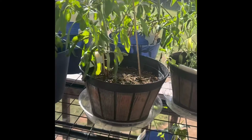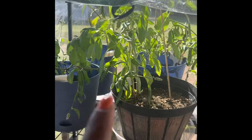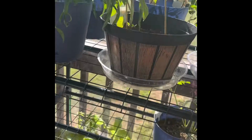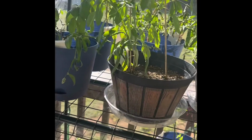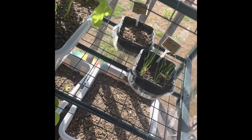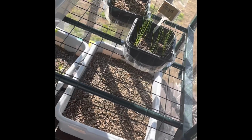Let's see. And in here, guys, we have all of my herbs that have dried out. I'm gonna probably give them some water today, see what happens. But I've eaten from all of the herbs, a little parsley, all of my lettuce is wilting, and I had some mixed greens back there, and there's some chives right there. That bin right there, we ate all the lettuce out of there.